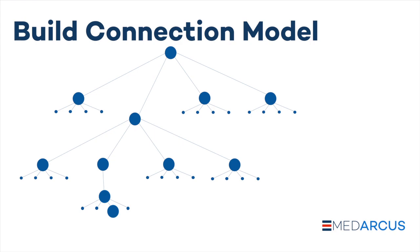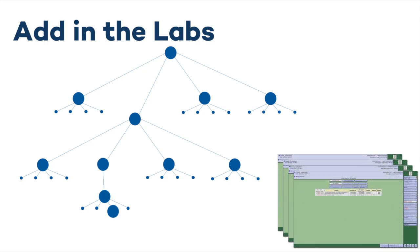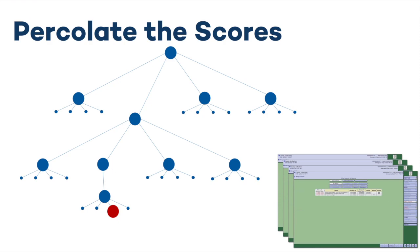To do this, we're only going to go 3 degrees of connectivity. We could go deeper, but we believe 3 degrees is sufficient. Once we have built our network from those we are related to, those we are potentially related to, those that we work with, those that live in the same apartment building we live in, and so forth, we add the lab work to each patient to this newly created network.